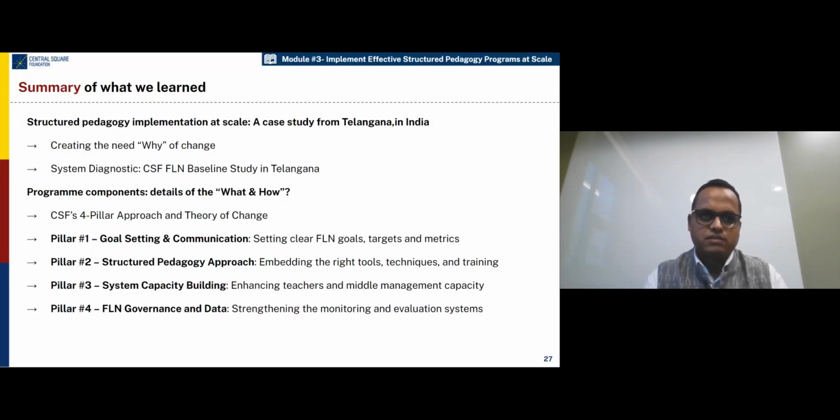So, in summary, we learned the structured pedagogy implementation at scale as a case study from Telangana, where we looked at how the need for change was created and supported through data, and then how taking a four pillar approach of focusing on a few clear change pathways, such as setting goals for learning and communicating about them. Pillar two, taking a structured pedagogy approach for teaching learning in terms of having the right tools, techniques, and training available to teachers. Building capacity of the entire system to support the teachers and the schools in adopting the structured pedagogy and delivering the structured pedagogy, and pillar four, which is the governance and data, so that the entire system can keep track and support the implementation at scale, is also very, very critical.